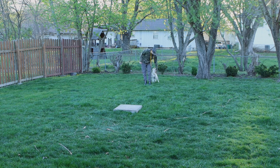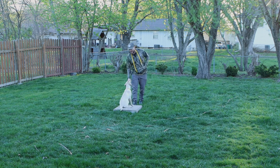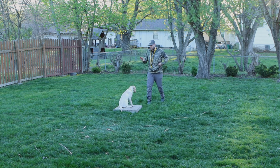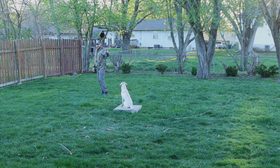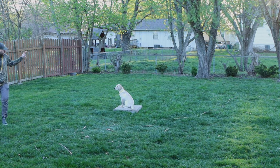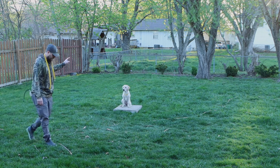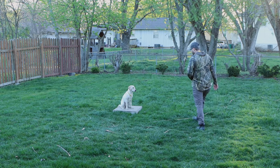Here. Good girl. That's a good girl. Now, place. Perfect. That's exactly what I was looking for. That's such a good dog. Place. Now, I'm going to just do a little extended place with her. I'm going to walk around. And if she stays and is a good girl, she'll get rewarded. That's a good dog. Very nice.